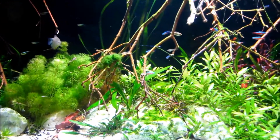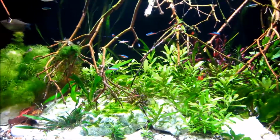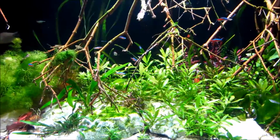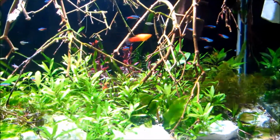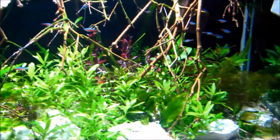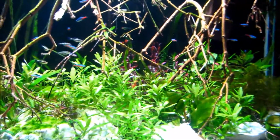So anyways, usually my planted tanks, I don't give them much care, okay? I add water every week, every 2 weeks. I change maybe 30%. I always kept guppies and neons and, you know, little things like that. So I never really gave it much care, okay? It auto fixes itself, it auto filtrates when you have that many plants. I always have these sponges on my filter intakes.